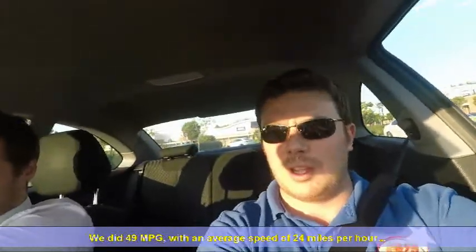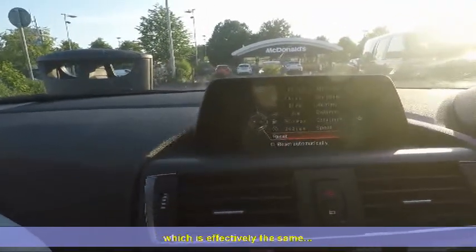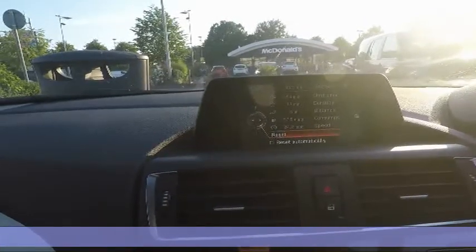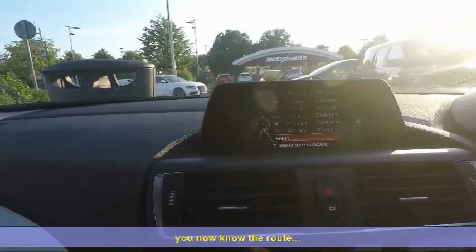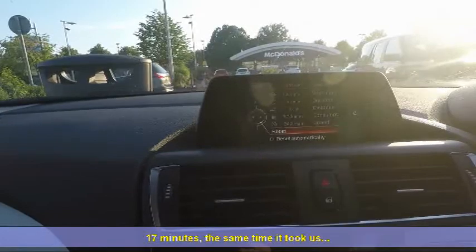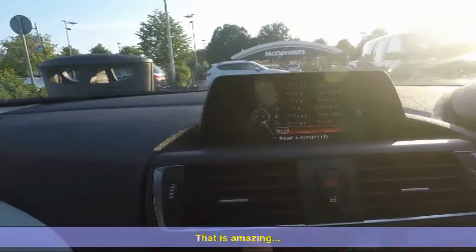Well, I'm not gonna lie, that is pretty impressive. So we can have a look to see what the results are. So the first run we did 49 mpg with an average speed of 24 miles an hour. 17 minutes and 6 miles. This run, our average speed was 24.2, which is effectively the same. If anything, a little bit quicker round the route, but that's maybe down to you now knowing the route. Possibly. 17 minutes, the same time it took us. 6 miles, same distance, but the consumption was 57.5 miles to the gallon, which is amazing.